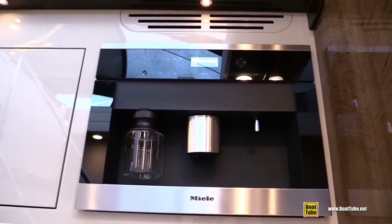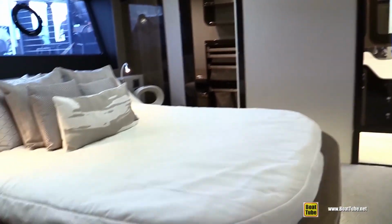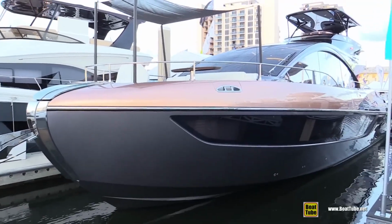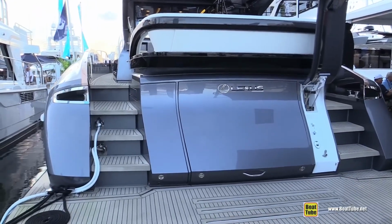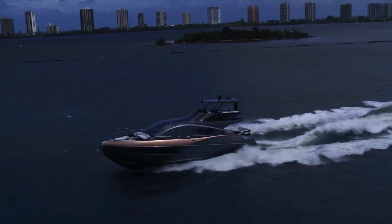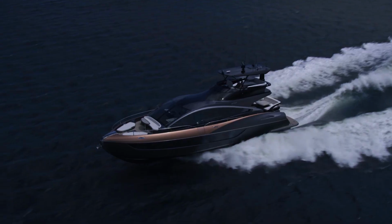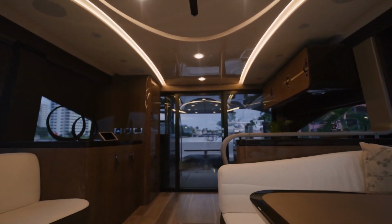Luxurious design inside and out. From the moment you step aboard the Lexus LY 650, you're enveloped in an atmosphere of elegance and refined design. The yacht's sleek exterior lines are a testament to Lexus' meticulous attention to detail, ensuring that it stands out among other luxury yachts. Its modern, aerodynamic shape not only enhances its visual appeal but also contributes to its outstanding performance on the water. Inside, the cabin's design is nothing short of breathtaking.